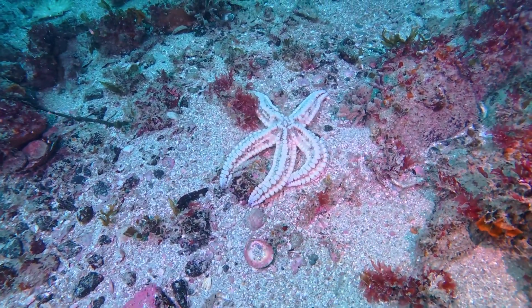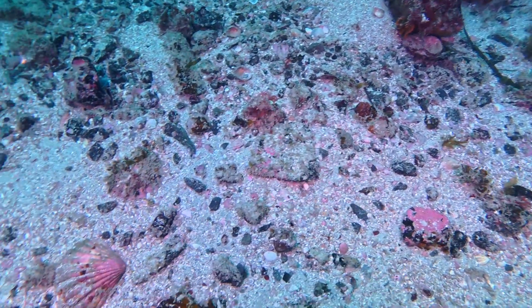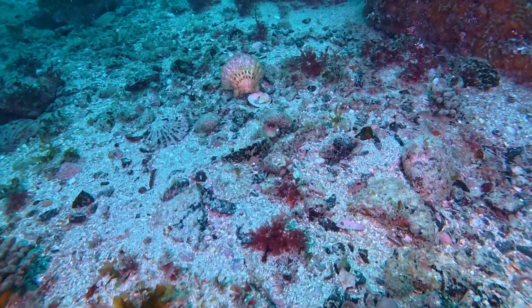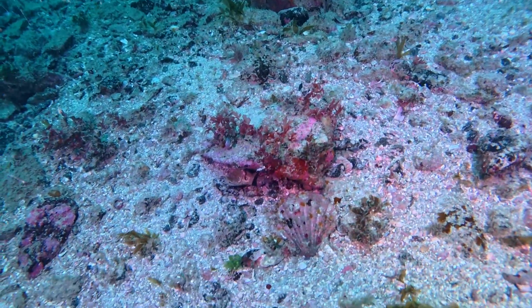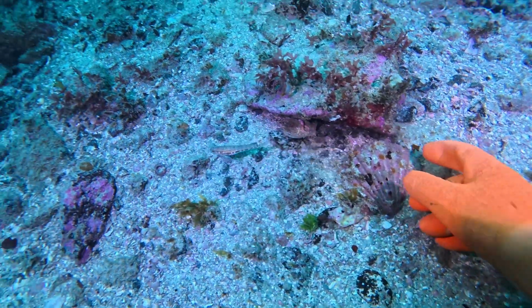This one looks pretty bleached white. It's not as colourful as they normally are. But then again, it's probably matching in with this white sand around here. And there's some of the starfish's work there. Managed to prise the shell open, eat the insides and leave them still on the hinge.